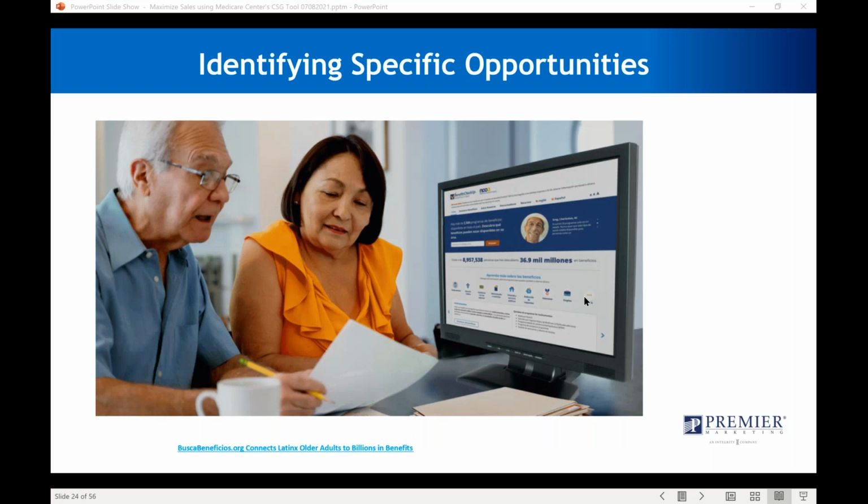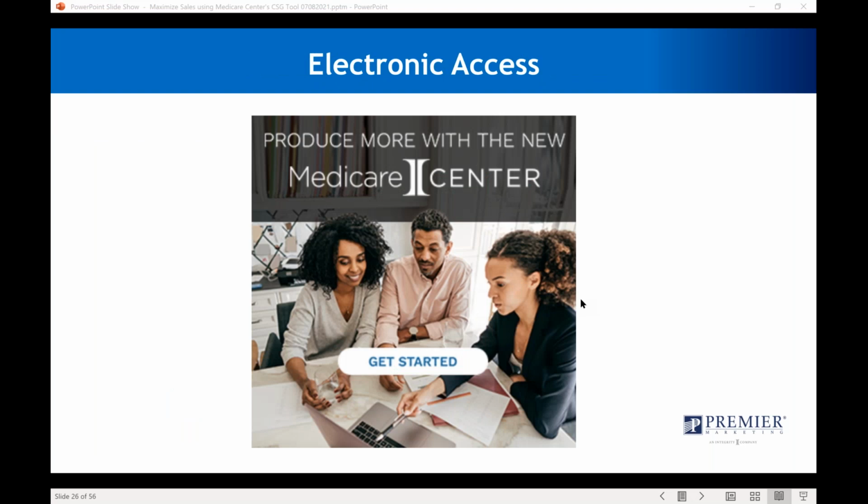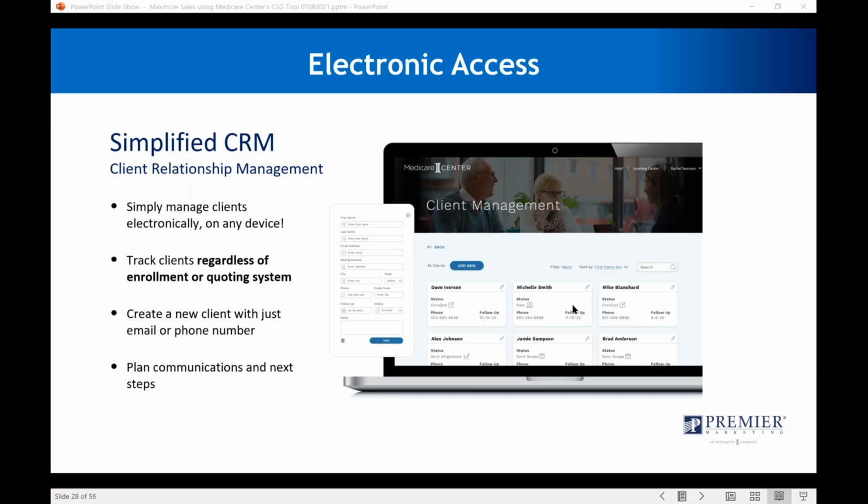So let's look at identifying some specific opportunities we have now and going into the annual election period. Identify the choices, make people comfortable with the information that's available to them, and then we speak to them through some of the programs that we have, specifically the Medicare Center program that gives us access to 3 different quoting tools, all with a singular logon. It makes accessing the information within the systems all appropriate and easier.